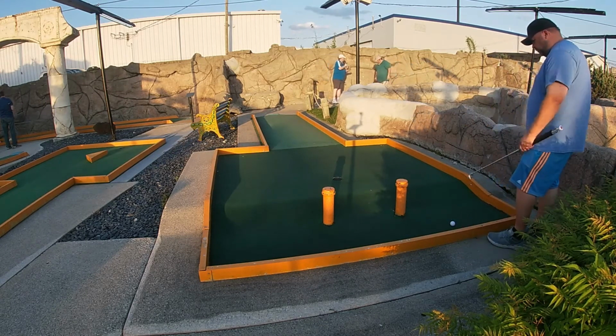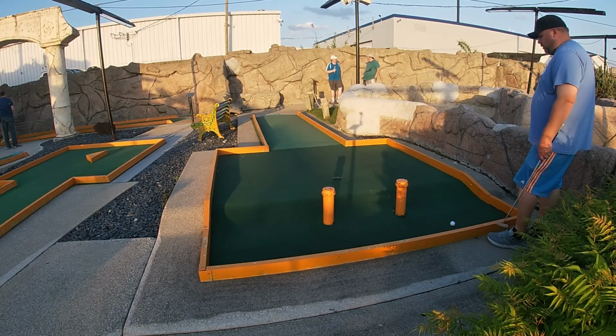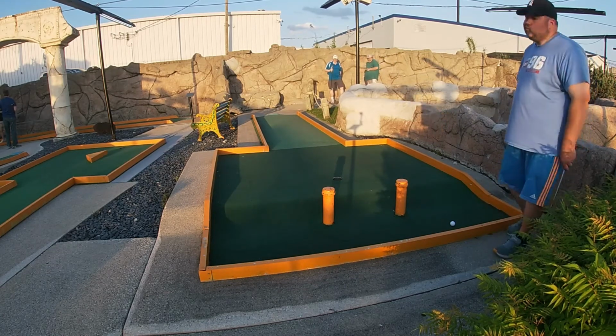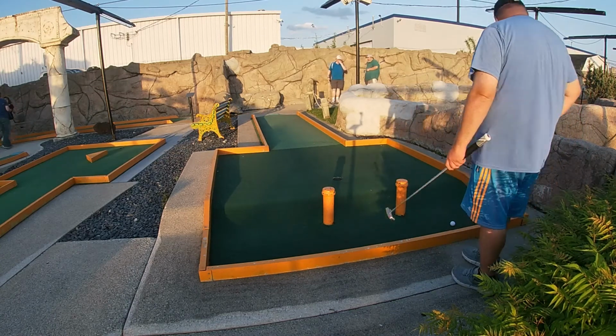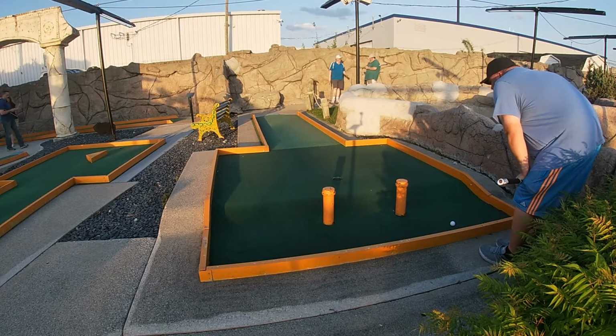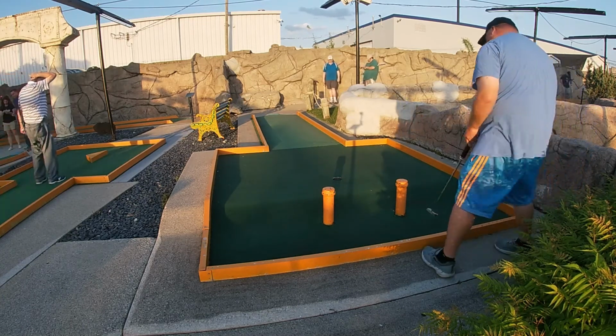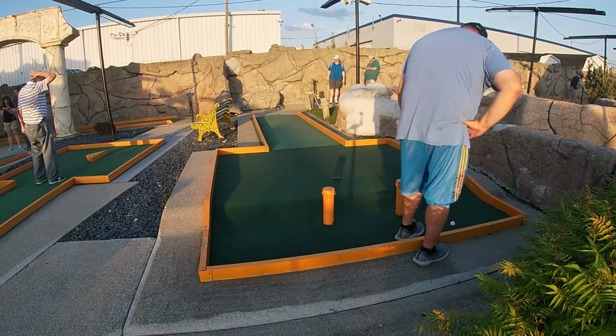tricky with that shot, and you lag it going up the hill, and you come back down, and you end up behind the other side pipe from where you're at. So this one is very speed dependent here. You hit a little firm, and it goes all the way back to where the hole opens up from the narrow fairway to the wider area.